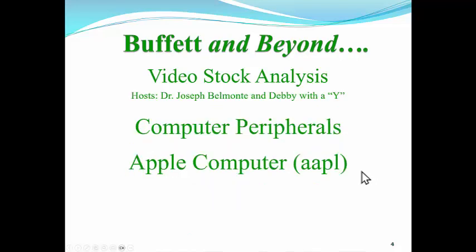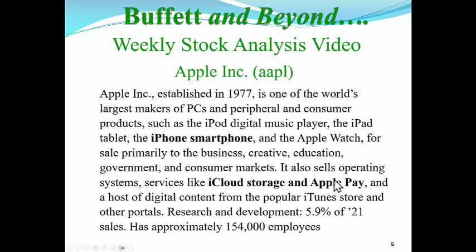And today we're going over a stock that's in the computer peripherals industry, and that is our friend Apple Computer. And what does Apple Computer do? Well, folks, all you've got to know is it makes a smartphone, and everybody wants a smartphone. In fact, I just heard one analyst say you would rather sell your second car in your family than give up your iPhone, and that's it.